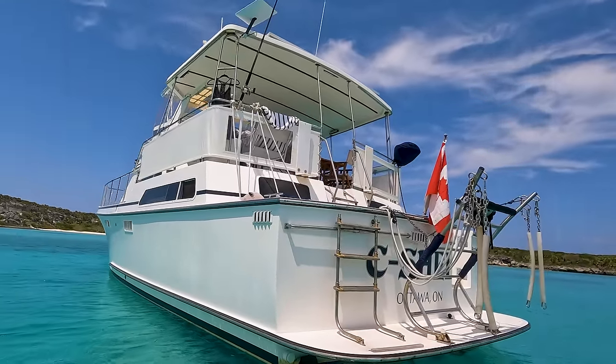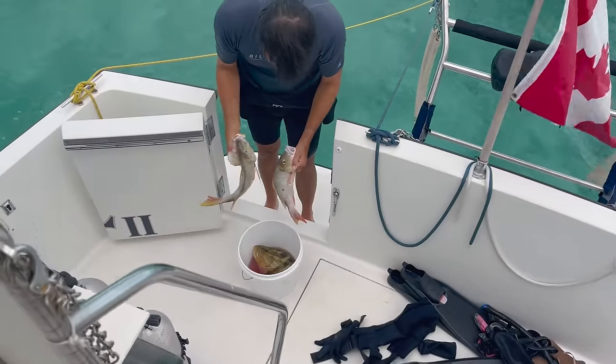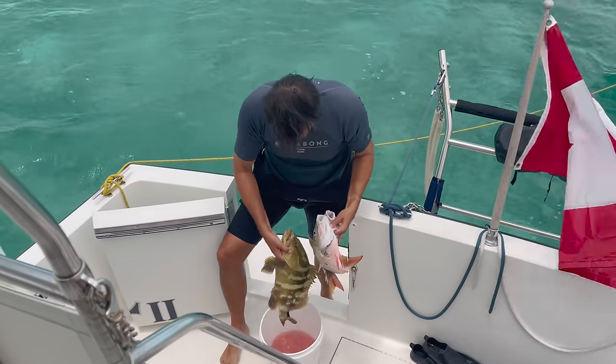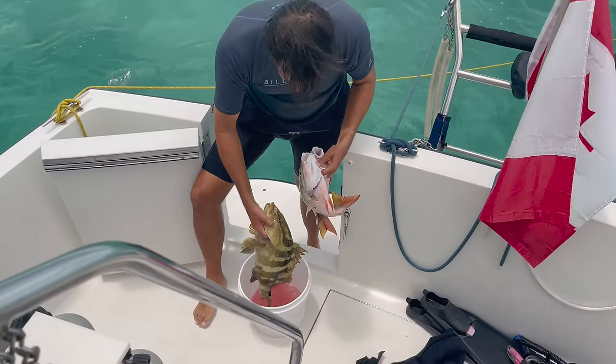So what Sheldon got today was two mutton snappers and one grouper. Yep. He's pleased with that.